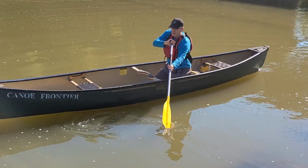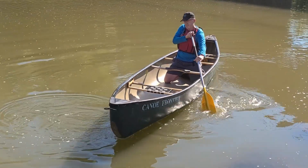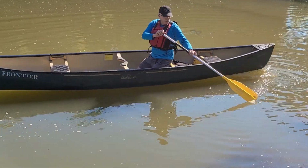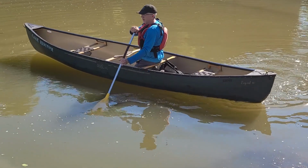So there's a draw stroke, moving the bow to my left. I'll do the same at the back. You see, it moves the stern, or the back of the canoe, towards the side you're paddling on. Pretty simple.